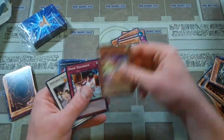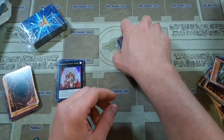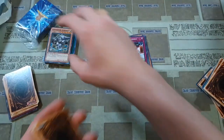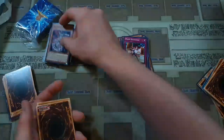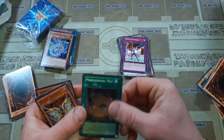So here we have a Mecha Phantom Beast Colt Wing, Shiranui Squire, Saga, yeah, Lunalight stuff, whatever. That looks like a good chunk of foils there, so we're going to put that off to the side. Oh, here's a Silver Rocket Dragon for the foil pile. Nice, we got a Morphtronic Map.